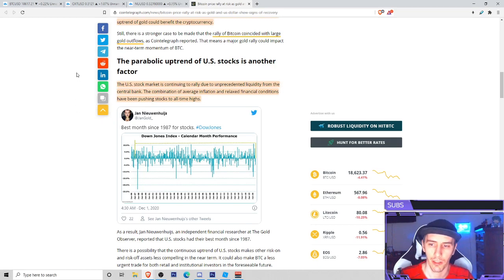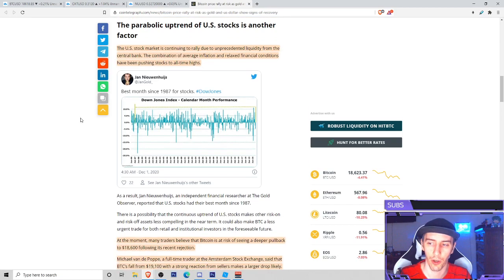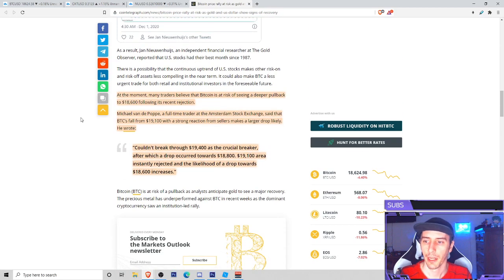The U.S. stock market is continuing to rally due to unprecedented liquidity from the central bank. The combination of average inflation and relaxed financial conditions have been pushing stocks to all-time highs. At the moment, many traders believe that Bitcoin is at risk of seeing a deeper pullback to $18,600 following its recent rejection. That was as of the time of them publishing this article earlier today.